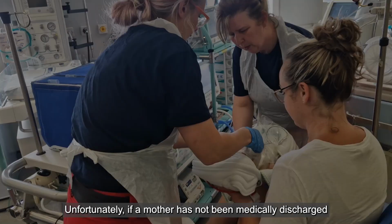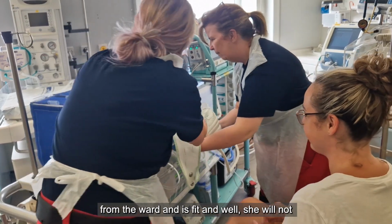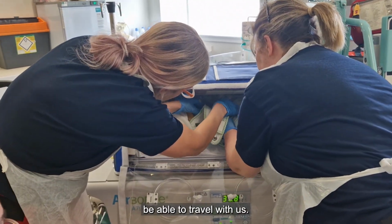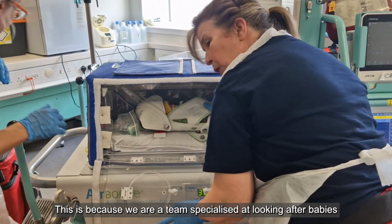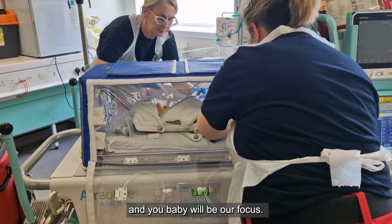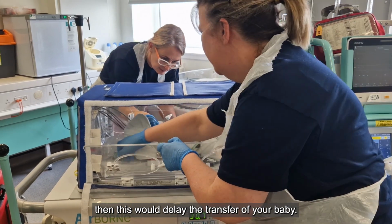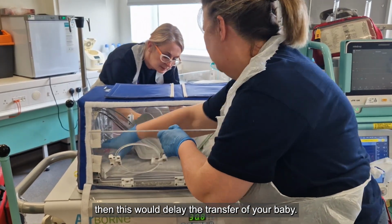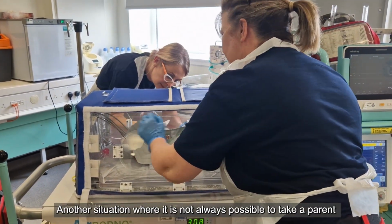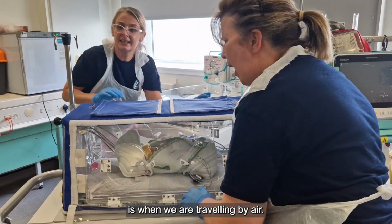Unfortunately, if a mother has not been medically discharged from the ward and is fit and well, she will not be able to travel with us. This is because we are a team specialised at looking after babies, and your baby will be our focus. If we had to call a 999 ambulance for an unwell mother, then this would delay the transfer of your baby. Another situation where it is not always possible to take a parent is when we are travelling by air.